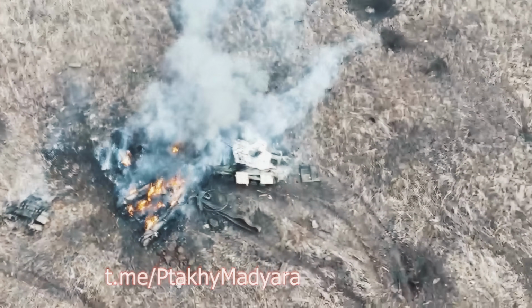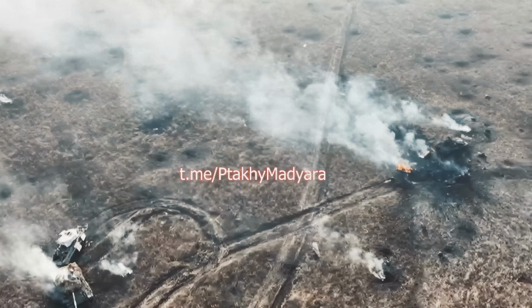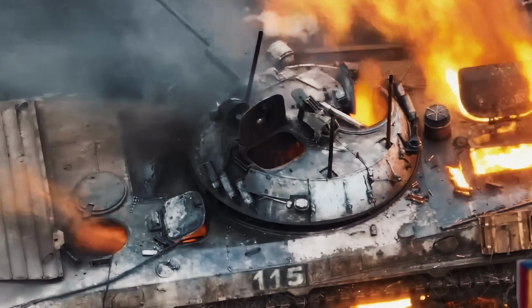When the Mavic rises, the camera covers a large area. The entire field is dotted with burning enemy vehicles, which leave a trail of smoke. After that, hitting the open hatch of a Russian tank with no protective structures with a grenade is almost like a leisure activity.